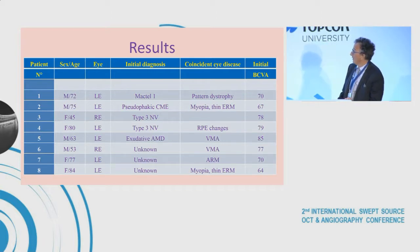We had 4 males and 4 females, and as you can see, they are middle aged or a little bit older. Frequently, the initial diagnosis was MacTel in one case, pseudophakic CME, type 3 neovascularization, or exudative AMD without any precision. We found that visual acuity usually was not too bad, and sometimes very good. And patients may have coincidental eye disease. We don't know finally if it's coincidental or not: a kind of pattern dystrophy, 2 patients with myopia and a thin epiretinal membrane, and some patients presented with vitreomacular adhesion, but no traction.